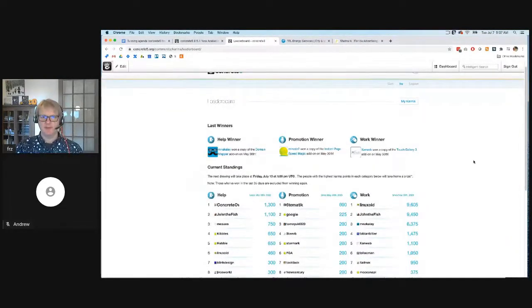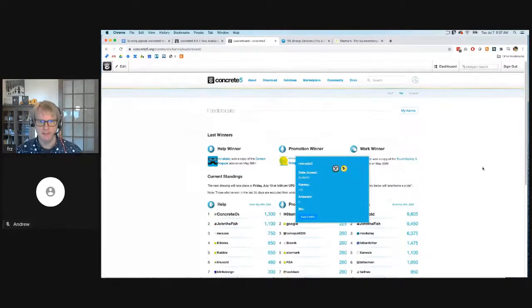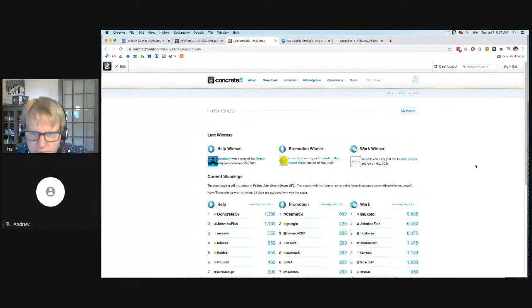So, we have gamified the experience of working on an open source project. There are karma points on concrete5.org. You get them for doing stuff, helping people, promoting the project, and working on the core. They accumulate every week. We randomly pick a winner from the top 10 players or so in each category. We give them a free add-on. This week, it's Enkele, Windows 2, and Zanweb.